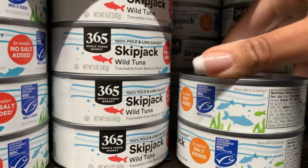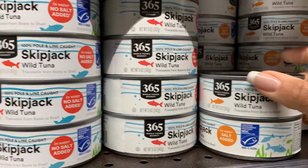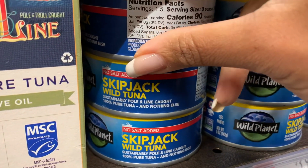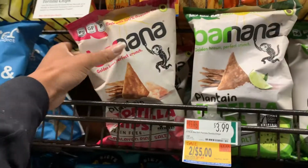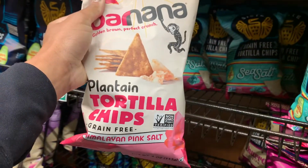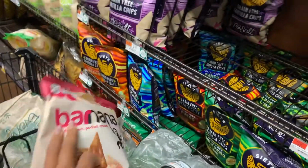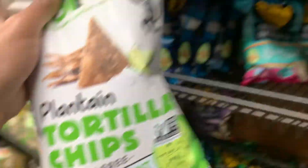And so the canned fishes at Whole Foods, these are a lot better because right on the can they say sustainably pole and line caught, so I know how they're caught. Also, they are BPA free, which is great, so definitely picked up a few of those. And then these are my go-to chips lately. Look at the ingredients. They're just so simple and they're so perfect. And I used to love tortilla chips, so these are definitely a staple nowadays.